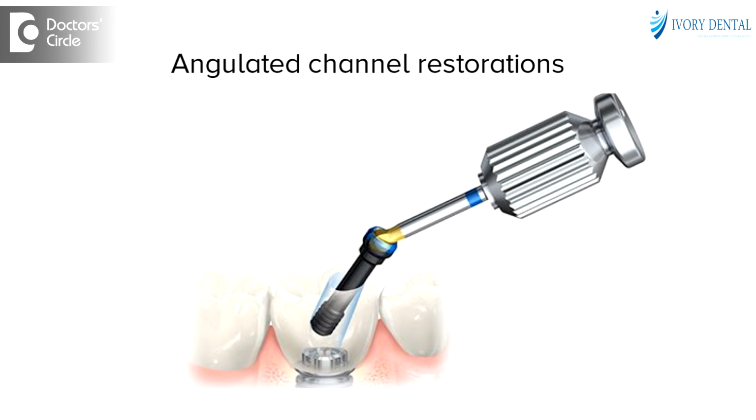Whenever there is a possibility of giving a screw retained restoration, we should always go ahead with it. If the implant is not placed with the proper alignment, with the angulation, we should go with a cement retained crown. Nowadays, there are angulated channel solutions which can go with the screw retained restorations in almost all cases.